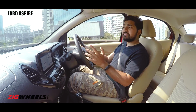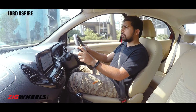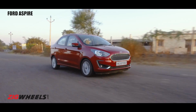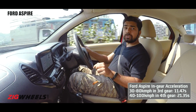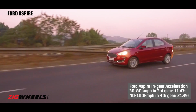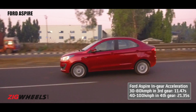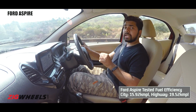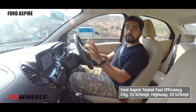When it comes to performance, we love this engine in the Freestyle, but here in the Aspire, Ford has made the gearing taller, which has diluted the experience. It takes a fair amount of time to climb through speeds, so much so that inside the city you will have to downshift for quick overtakes. The 40-to-80 roll-on in 4th gear of the Aspire is 1.5 seconds slower than the other two, but a plus of the taller gearing is the mileage. At 15.9 kilometers per litre inside the city, the Aspire is the most fuel-efficient car of the three.